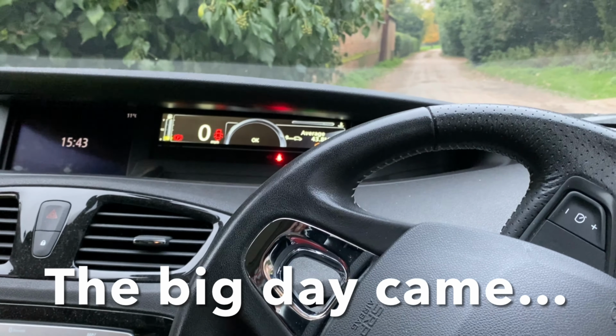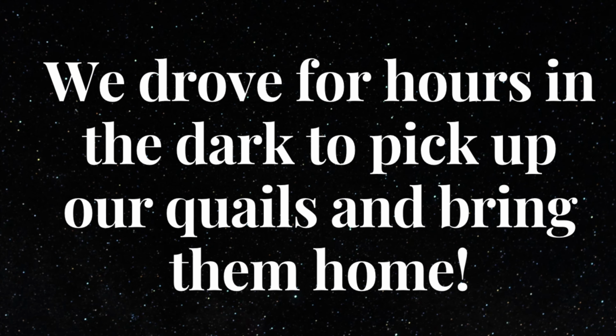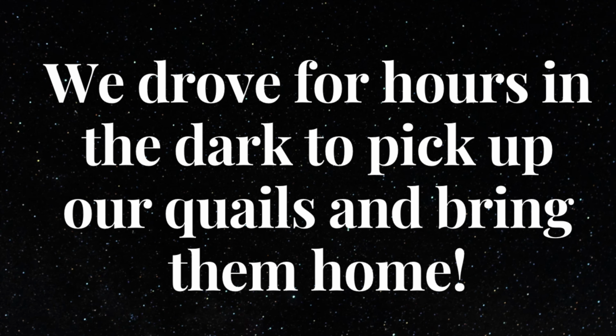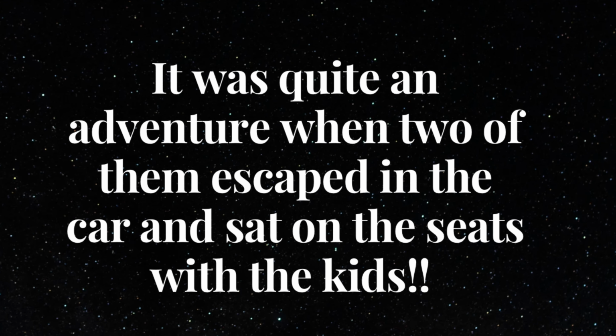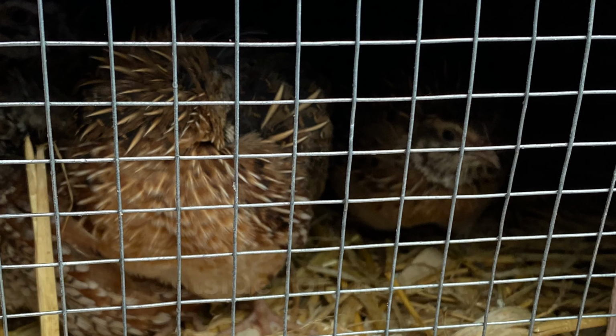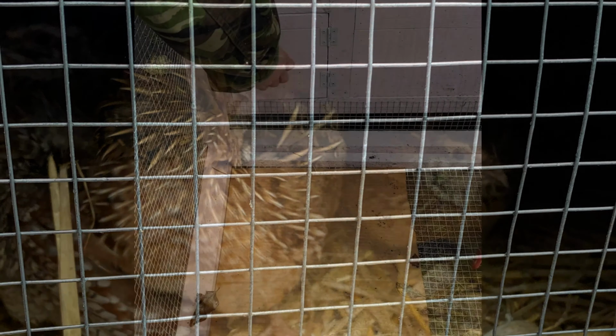Finally, it was time to get the birds, and what a mission that was. We drove for hours in the dark to pick up our quails, and it was quite an adventure when the birds got out in the car and sat on the car seat with the children. And here they are, seeing the outside for the first time ever.